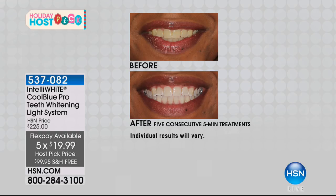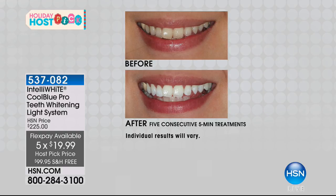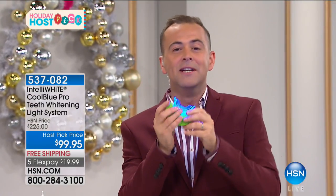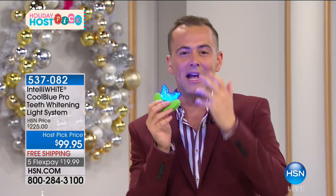You're seeing the difference before and after, up to nearly 5 shades whiter in just 25 minutes. We are expecting a humongous reaction. Run to the phone, mind the cat, mind the dog, nudge the husband. If you want to get brighter, whiter teeth for that interview, for that wedding, for that reunion, for the holidays, for that party, this is the way you do it.